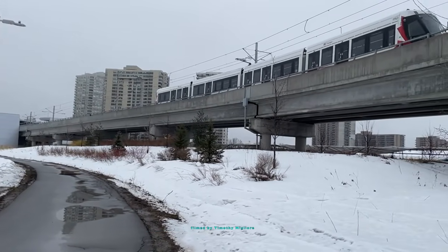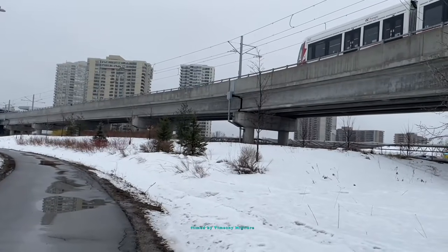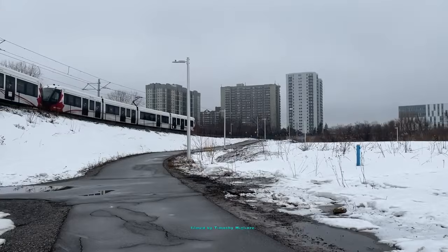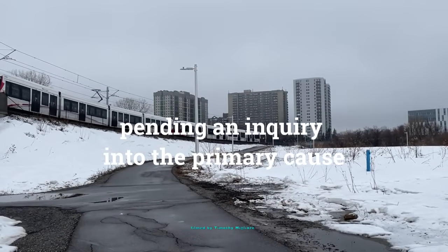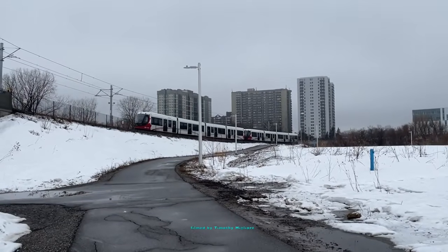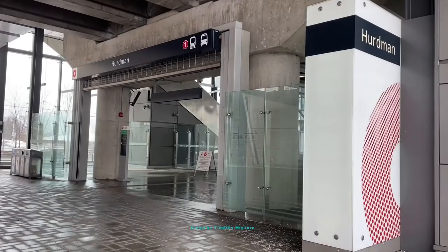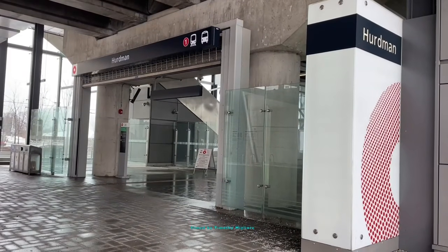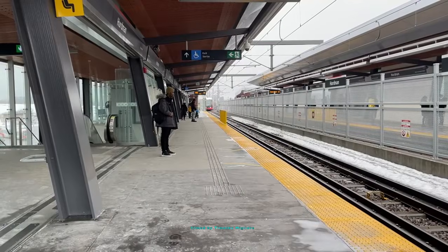In 2021, an out-of-service train partially derailed when a single wheel came off the track after crossing a switch. The following day, all cars were removed from service pending an inquiry into the primary cause. The owners of the tram, RTG, first revealed that the derailment could have been caused by a problem within the axle barrel assembly.